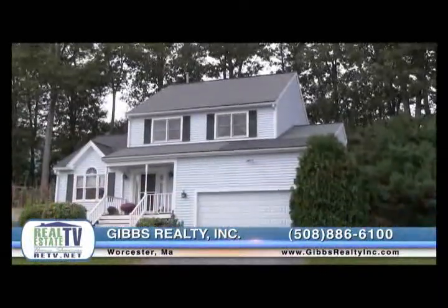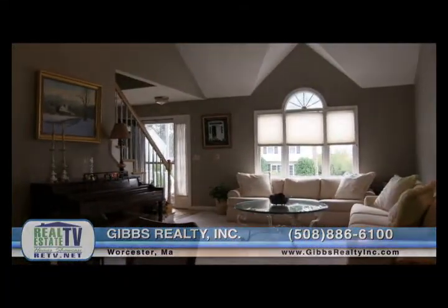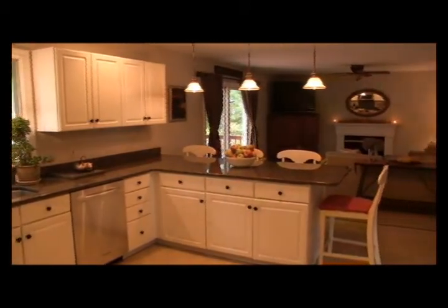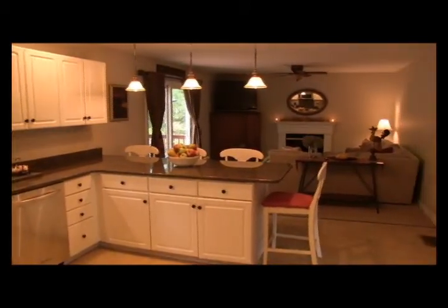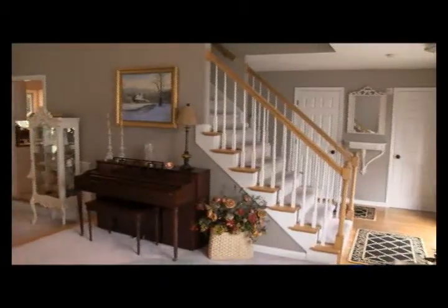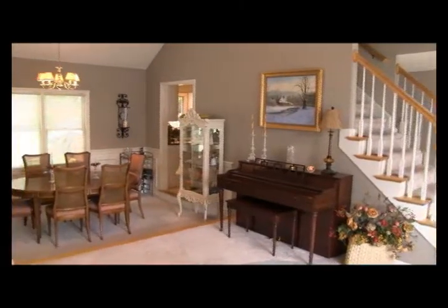Welcome to 7 Eleanor Drive in this hidden neighborhood setting. This property offers 3 bedrooms, 2.5 baths, and a bonus finished lower level. We have an updated kitchen, as well as having natural gas heat for heat efficiency and central air for comfort. As you enter 7 Eleanor Drive, you're greeted by the vaulted ceiling living room with a sunken dining room space. Notice the chair rail and the wainscoting for an added formal touch.